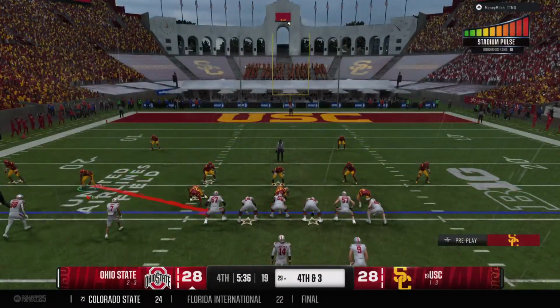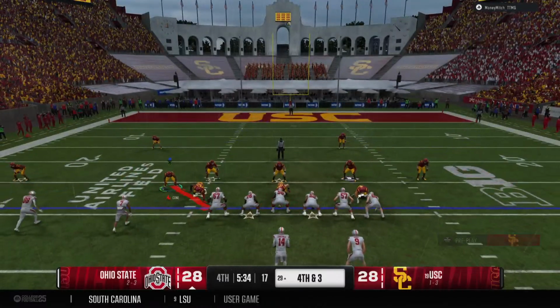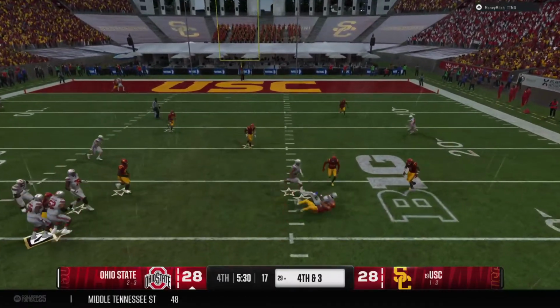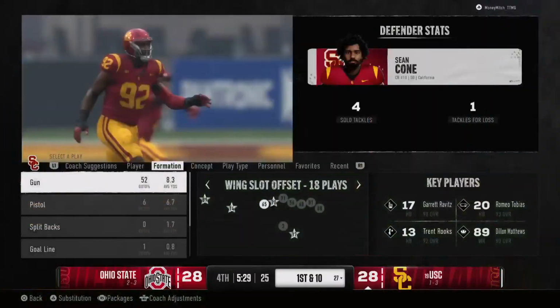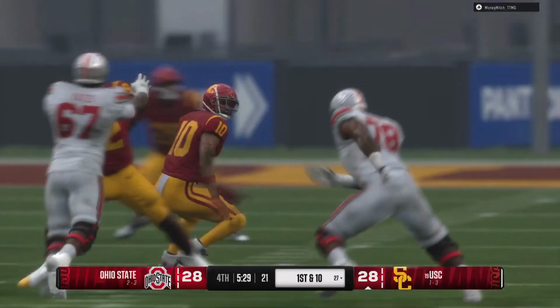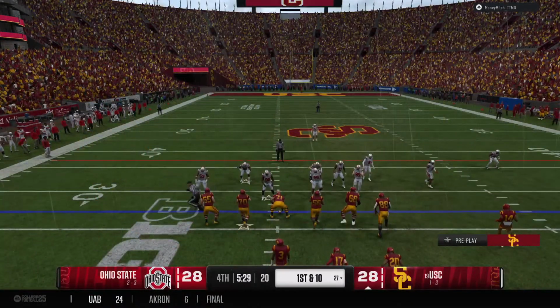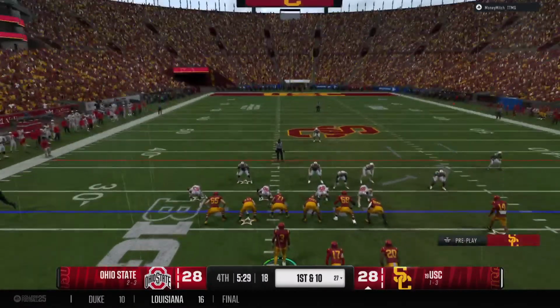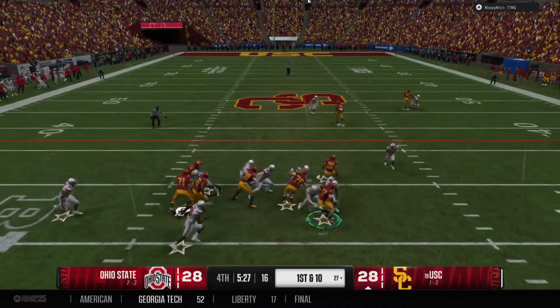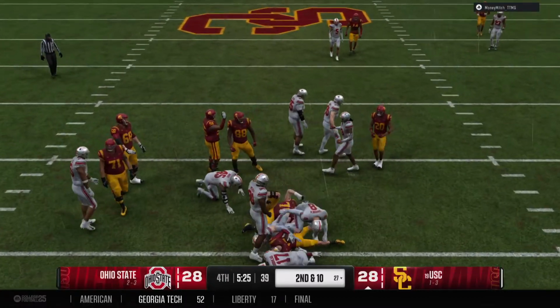Going for it on fourth down late in a tie game. This is a huge play. Pocket starts to collapse. He's not going to get there. Stop short on fourth down. Great coverage on that fourth down play. Nice job blanking the receiver out wide. The defense, you could tell, they knew they were going for it. They had a game plan. They get the big stop and turn it over to their offense.